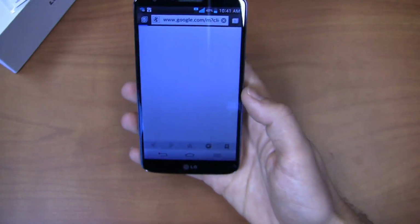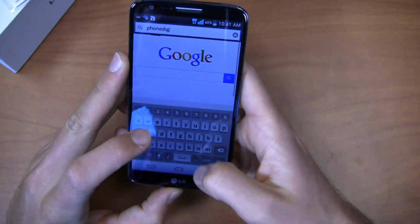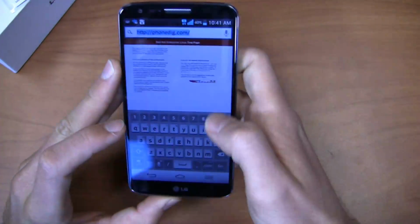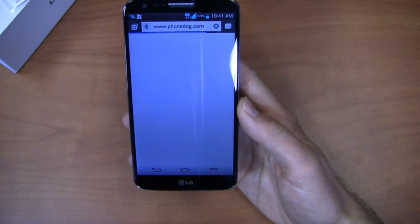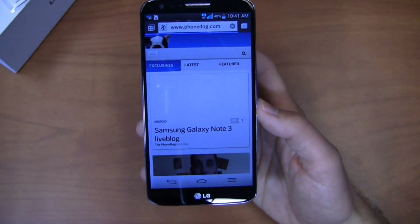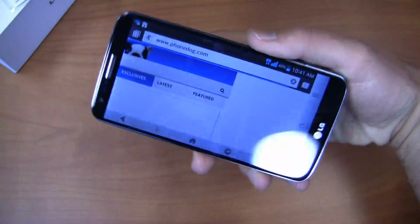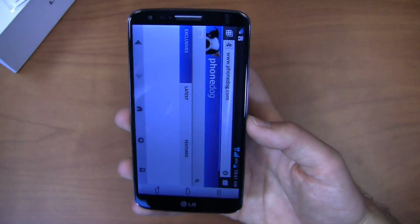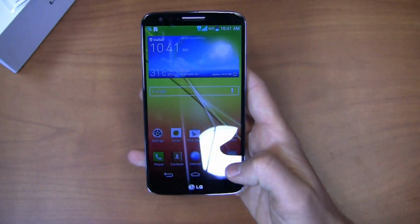And last but not least, we'll take a look at the browser and we'll load up phonedog.com just so you can see what it looks like on the, not PhoneDig, I do that all the time, phonedog.com. We'll load that up so you can see it on the 5.2-inch display. 1080p looks good on this device. I'll have more on that in the full review and then subsequent dogfights. But again, portrait to landscape transitions, nice and fast here. Really pleased with that, except for that time. A little slow there, but usually pretty quick.